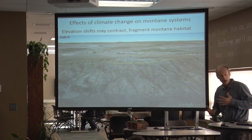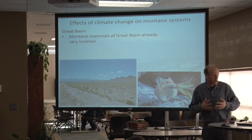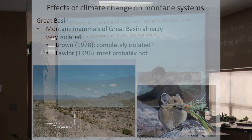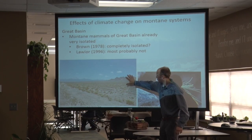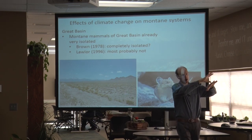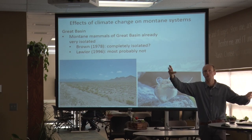And so, how are species going to respond? Montane mammals already are very isolated. Like pikas: here's just a typical area down here in the valleys, and pikas are up in the mountains. Are they completely isolated? That's a different question. There's a bit of debate about that. Probably not completely isolated. The thing about isolation is that a little population will go extinct, and then maybe it can be recolonized. Like a little population of wood frogs around Eau Claire might blink off, go extinct one year, but be recolonized the next year by other wood frog populations.